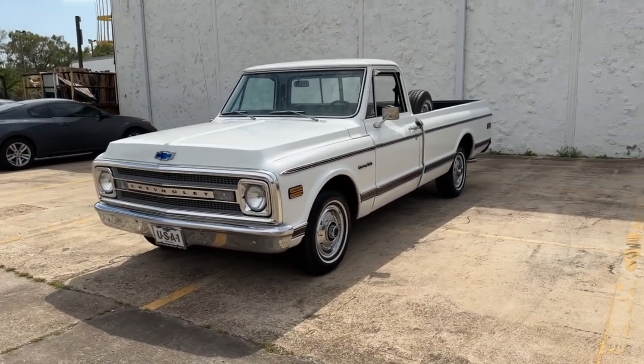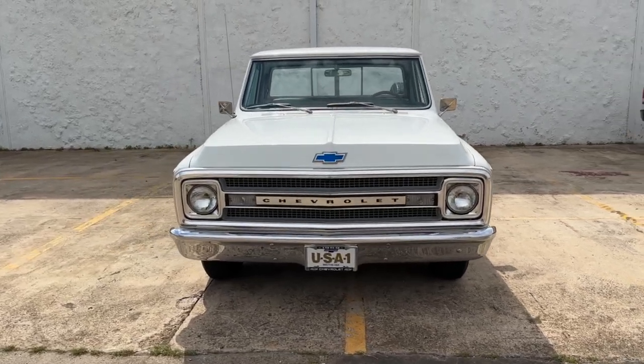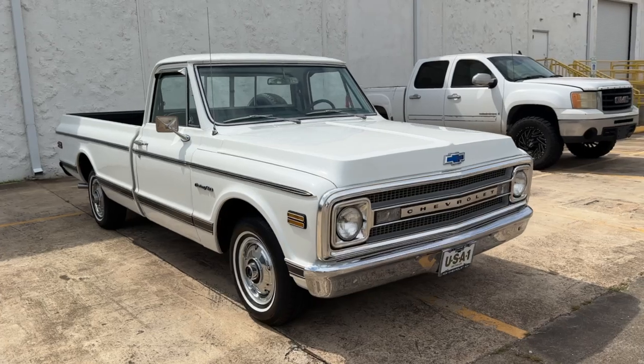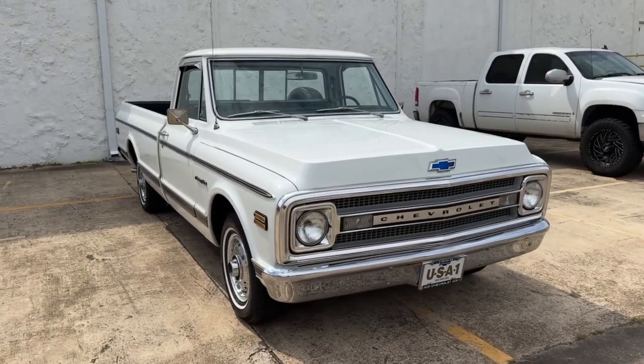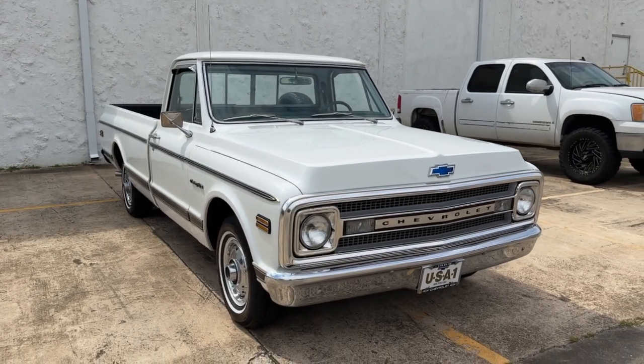We got a pretty cool truck. Got this on trade. 1969 Chevy C10 Custom. It's a long bed, two-wheel drive truck. It's got a 307. It's numbers matching. 307 automatic trans. Very nice truck. It's been refurbished.